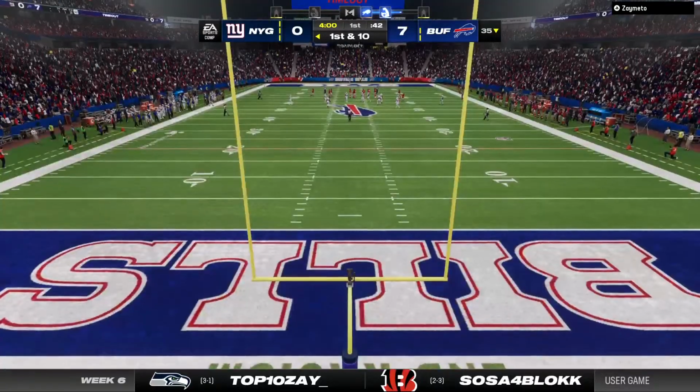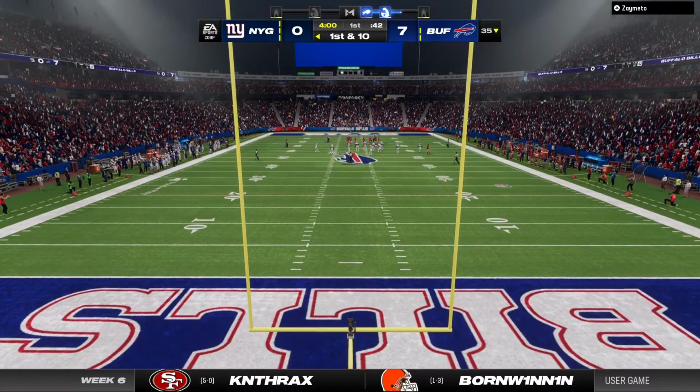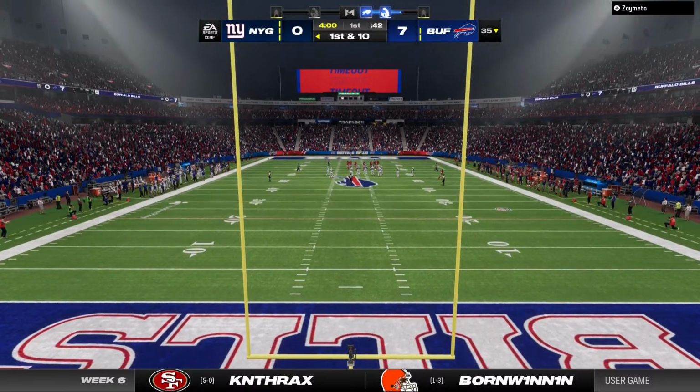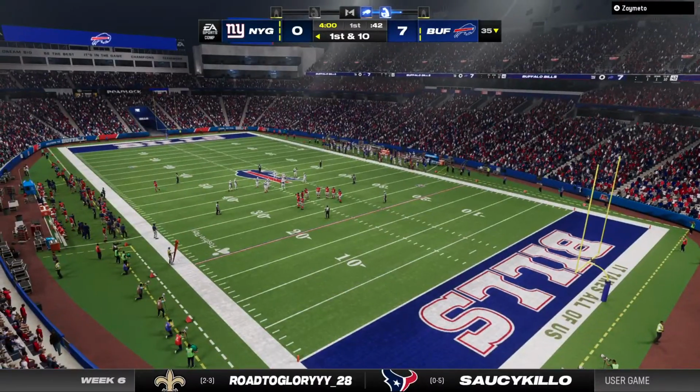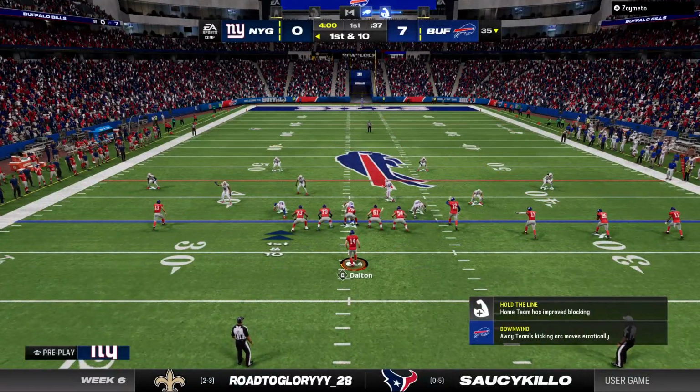So they've got a nice drive going now. They're in good shape. What's interesting to me is they're also in that spot of the field where you would take a shot. Do you change that up just because you're down a touchdown? Ball up to the 35 now as they come up on 1st and 10.